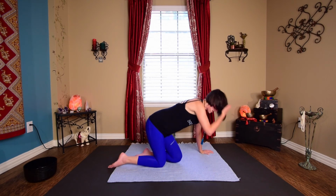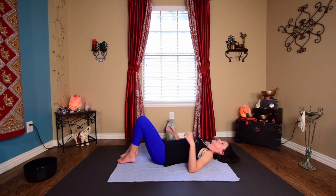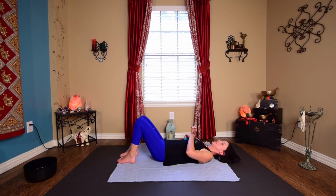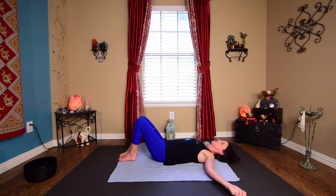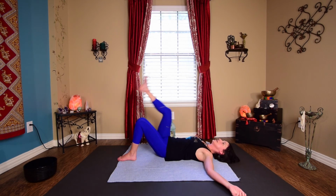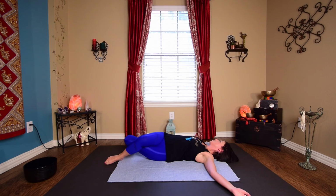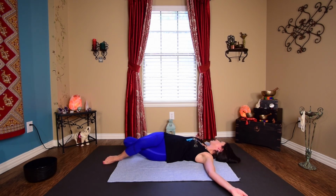And then coming all the way down onto your back. Just come onto your back for twisted roots here. Always want to end things with a good twist. So you're going to shift your hips over to the right. Take that right leg over the left. Walk the foot over and drop those knees over to the left. If it feels good for you, you can turn and look over your right shoulder.